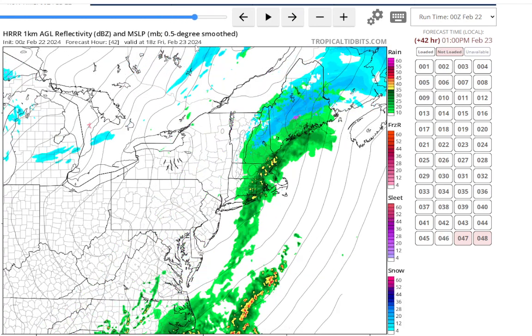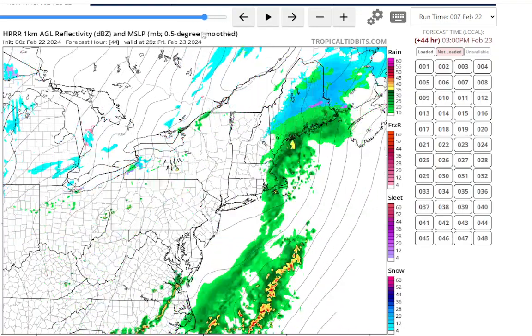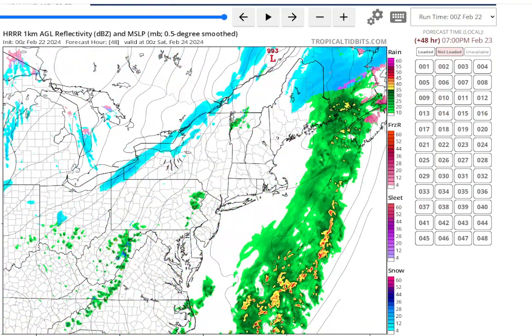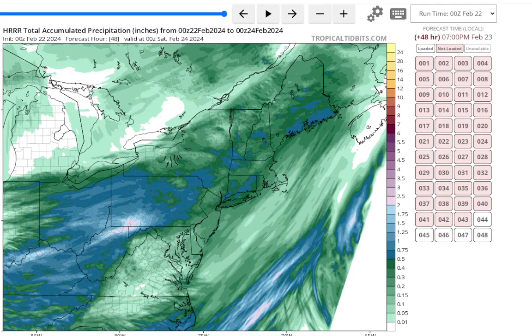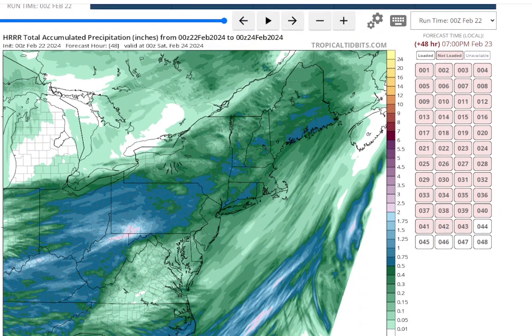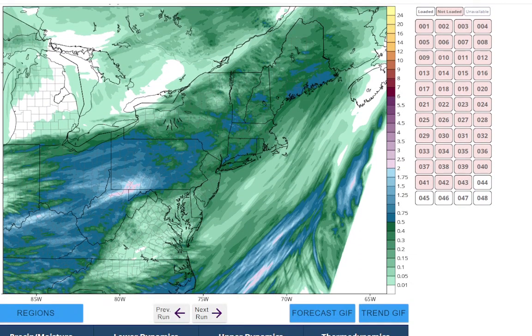And the first half of your Friday is going to be rainy, and then the cold front comes through later on. So looking at the HRRR as far as total accumulated precip goes, we could see around a half inch to maybe 3/4 of an inch of rain from this system. At least that's what the HRRR thinks.